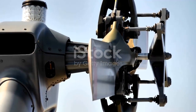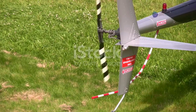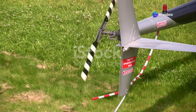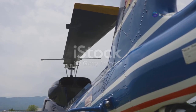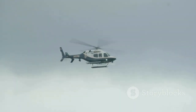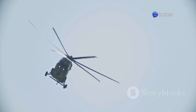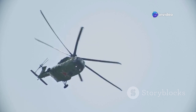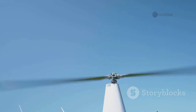The freewheeling unit, the unsung hero of autorotation. The freewheeling unit is a critical component that makes autorotation possible. Located in the transmission system between the engine and the main rotor, it acts as a clutch. In normal flight, it transmits power from the engine to the rotor. However, if the engine fails, the freewheeling unit automatically disengages. This allows the rotor system to spin freely without resistance from the engine.